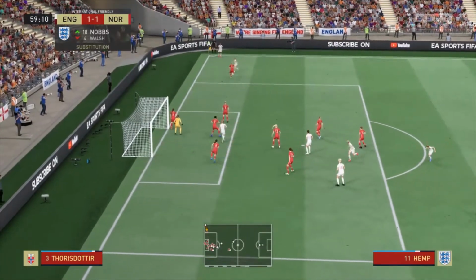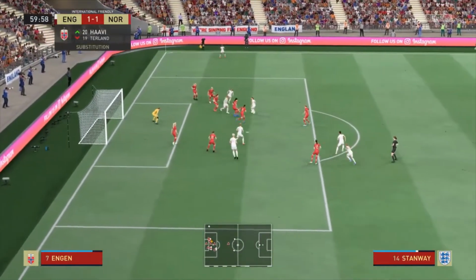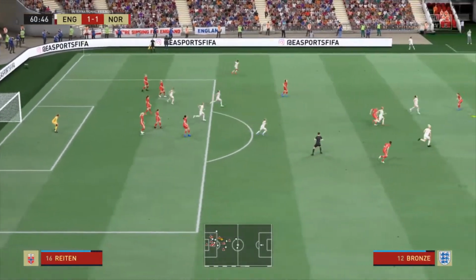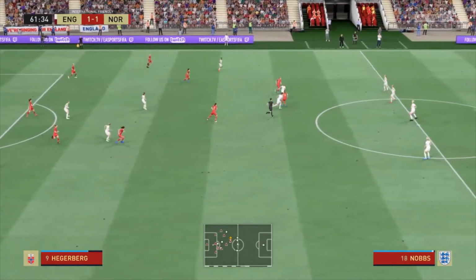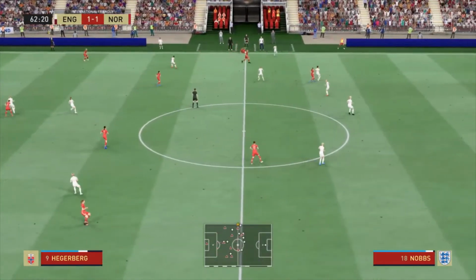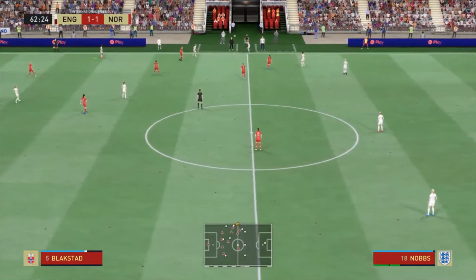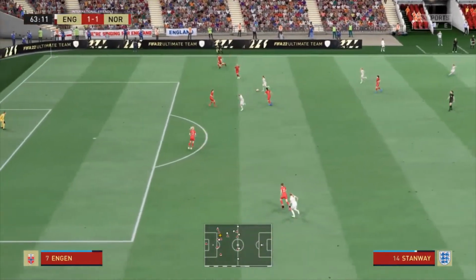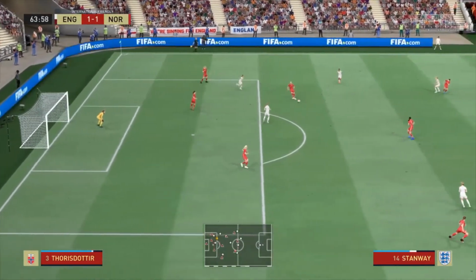They favoured a short one here. Still could put it away. It comes to absolutely nothing. And so 30 minutes left for play in this one. And a throw in it's going to be. Stanway. And it wasn't a great pass, was it?